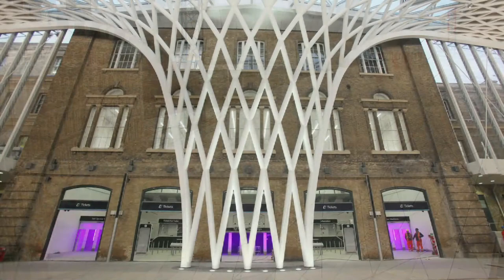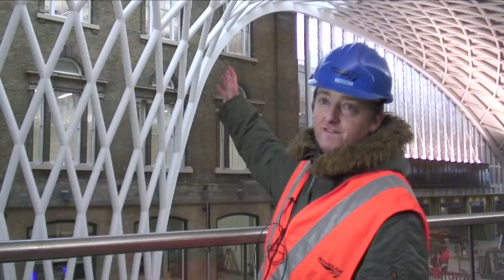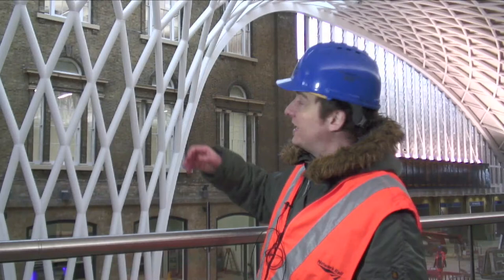In coming up with the concept for the Western Concourse, a lot of it was driven by the location of the London Underground station that sits right underneath our feet here. And that meant that we were only able to have a very limited number of load points around the perimeter. So there's actually only 16 columns around the side, with then the great funnel structure, which is just behind me in the centre of the space.